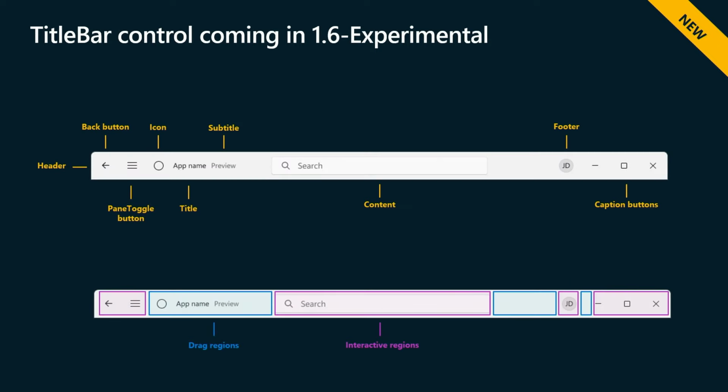So this control provides you a couple of properties you can set. You can set things like the icon and the subtitle and title, but you can also add any interactive content in the middle region and to the far right and to the far left. And as you can see, it will automatically do some of that hole punching for you. So it will know what is interactive, and then you won't be able to drag on that region, but it will get the right user input.